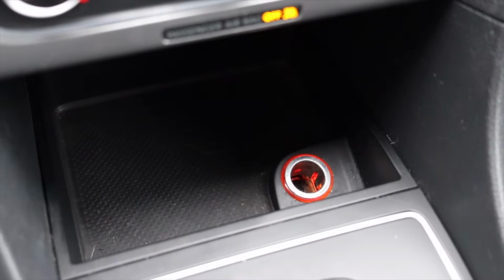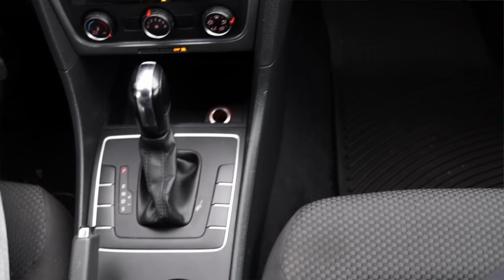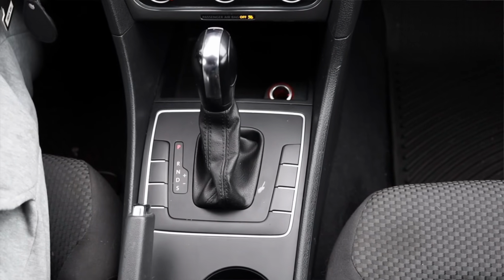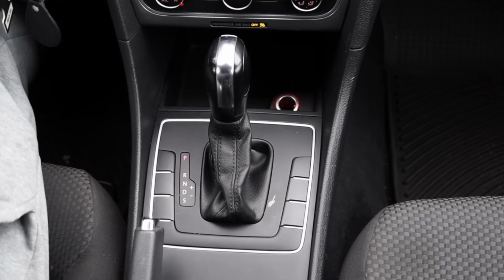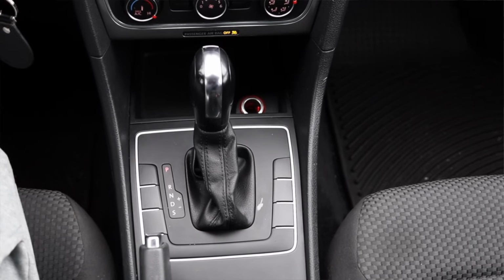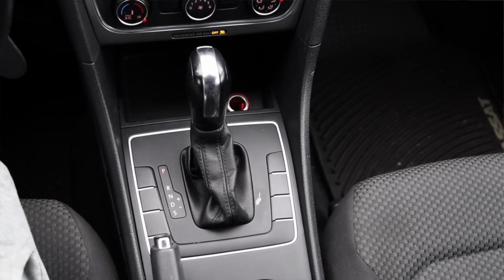Down below, we have a 12-volt outlet, and we have the shifter. You can see around the shifter, there are no buttons, all dead switches. You get no features here in the base Passat. However, the shifter itself is nice, it looks presentable, and it's held up decent over the last 11 years.